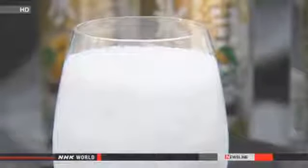The drink will be a limited edition on sale only until the end of the year, but managers say that could change if the beverage proves popular.